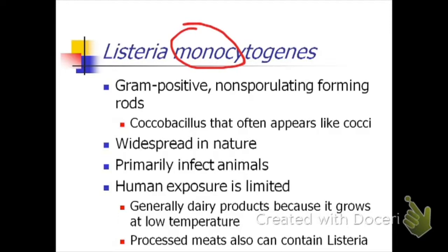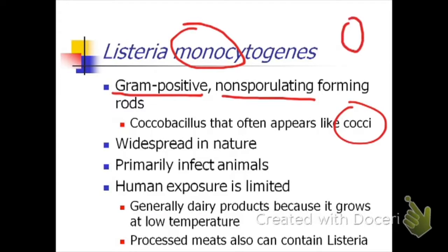So anyway, general characteristic, this is a gram-positive bacillus. They are non-spore formers, and sometimes they appear like cocobacilli, but sometimes they would appear like cocci. The term cocobacilli, for you not to get confused, is actually a transition between a cocci and bacilli. So they are kind of plump like this.